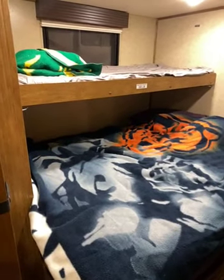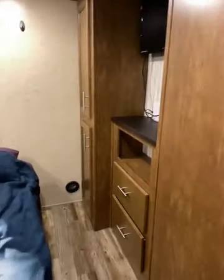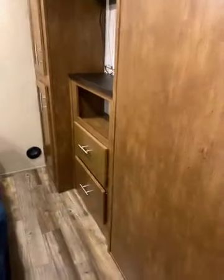It's been kept inside, so it's in great shape. Also have a hanging closet, a storage closet below it, and a couple drawers. Has a TV. This camper comes with four TVs.